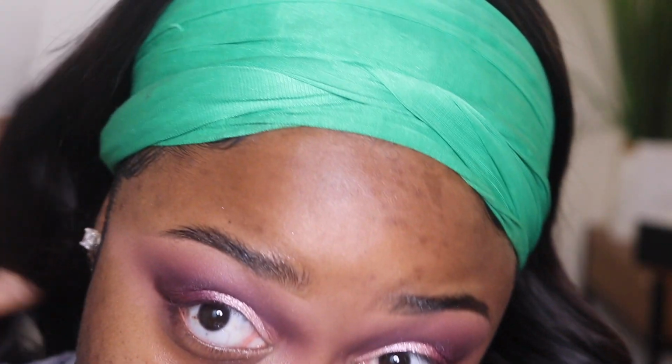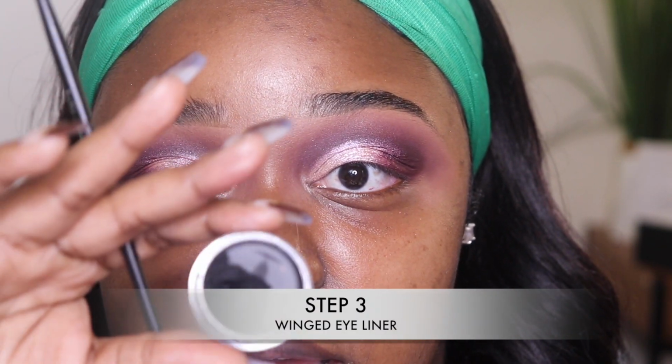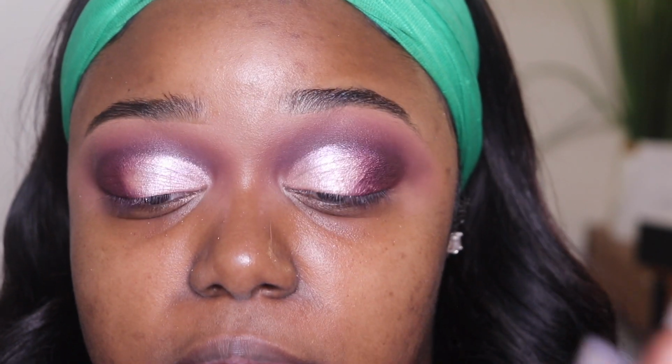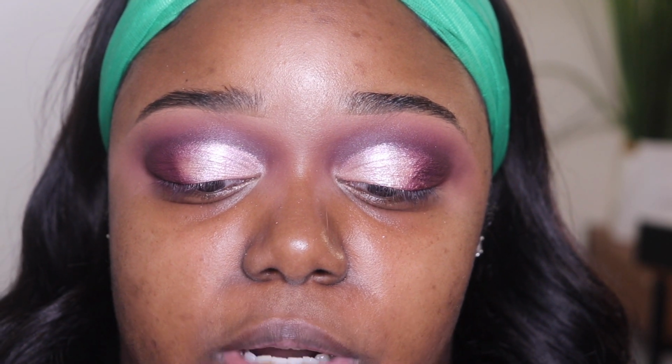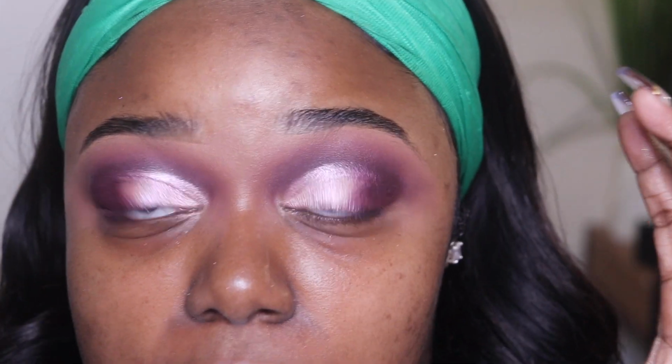Third tip, I am going in with a gel liner by Inglot, number 77 gel liner, and a fine detail brush, which is a Midnight RS1 eyeliner brush. Again, fine detail tools for that hooded eye. Fine detail tools, remember that, guys. And I'm going to create a slight wing.